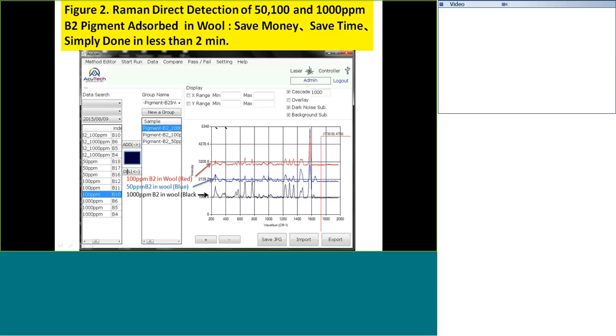And now you can see this is absorbed in wood. So we have 50 ppm, 100 ppm, 1000 ppm. You can look at the B2, this is the B2 dye, the blue dye. You can see at 1,000 ppm, these are huge peaks, very, very high intensity. And the signature, all the other spectrum are there. The fingerprints are all there, compared to whatever we had before from the previous slide.